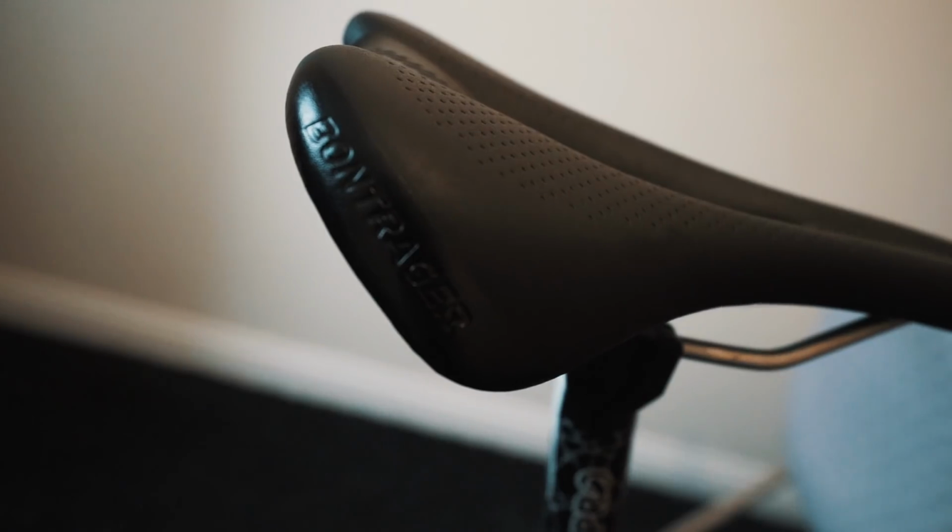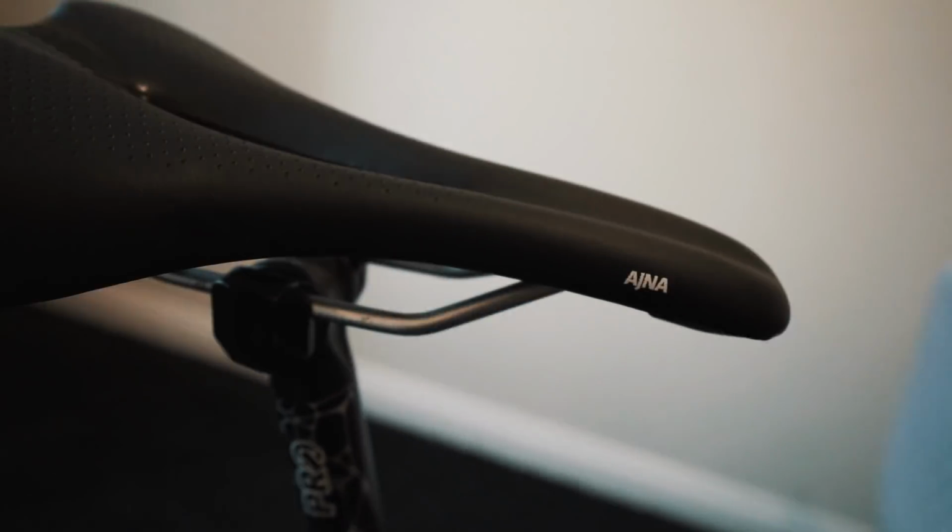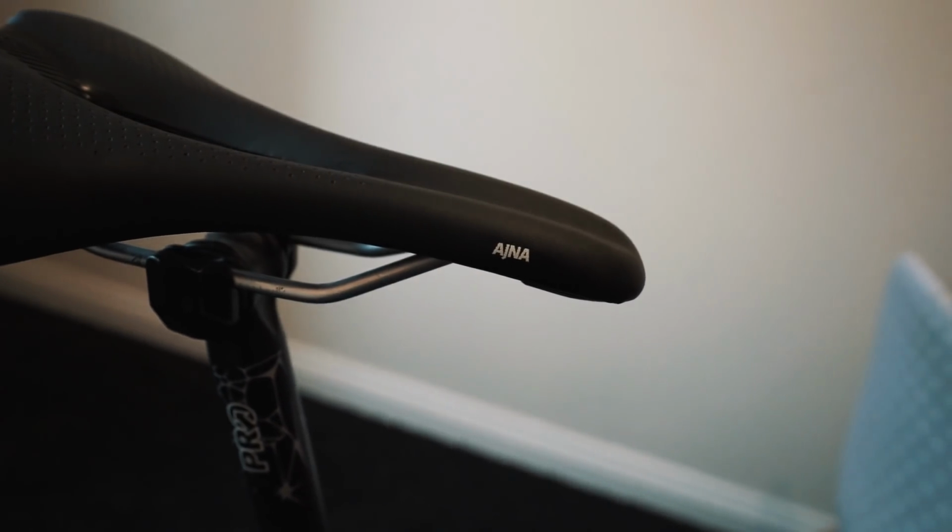So the first is this beast. This is the Bontrager Ajna. And this is the one that I've done all my Audaxes on, all my long rides, Land's End John O'Groats, no saddle issues whatsoever. So comfortable, I absolutely love it. This is the comp version.